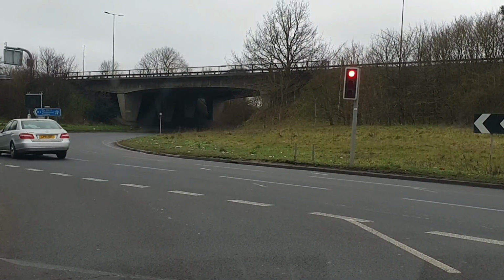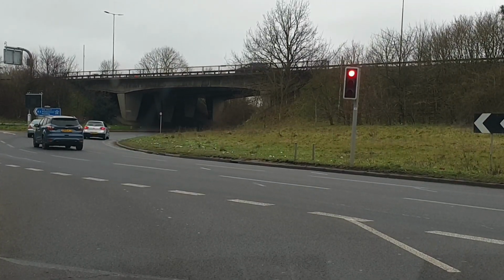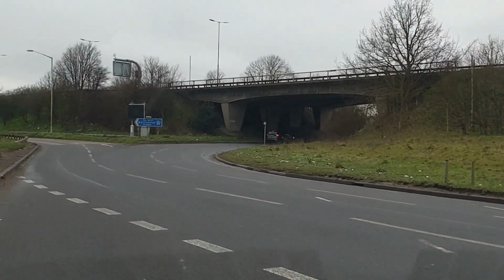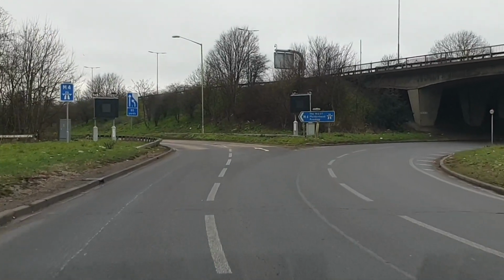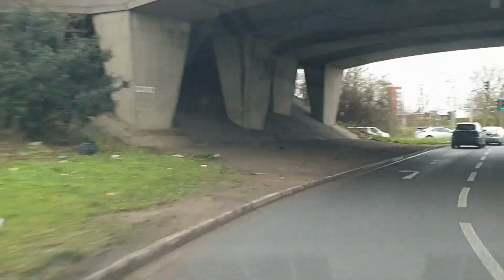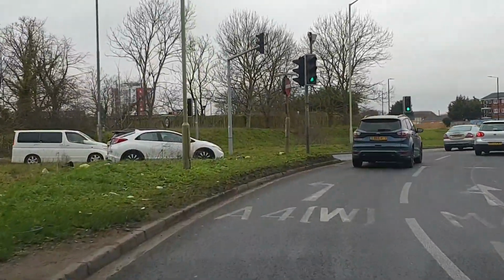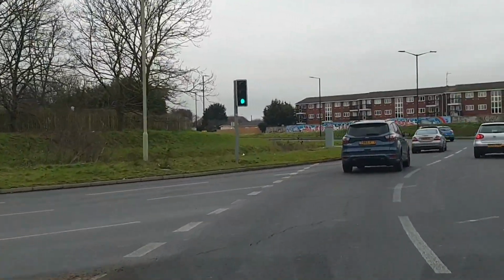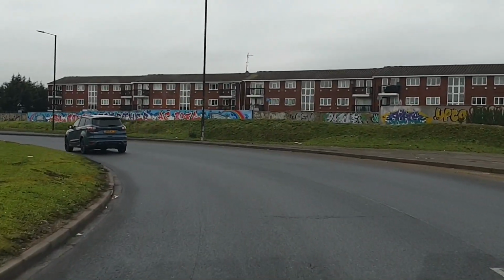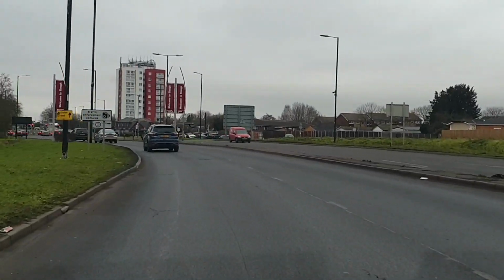And once our traffic light is green, I'm gonna move off like this, and I'm gonna position my car to the very left lane after the first exit. And you can see this left lane is left turning only. So this was the second exit coming from Datchet side, and it's called SLOUGH Langley A4, but it's towards Upton Court Park. So that's it.